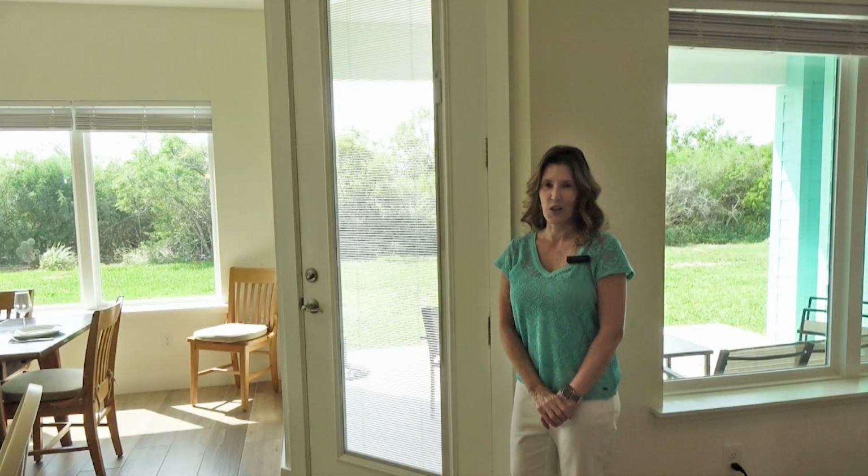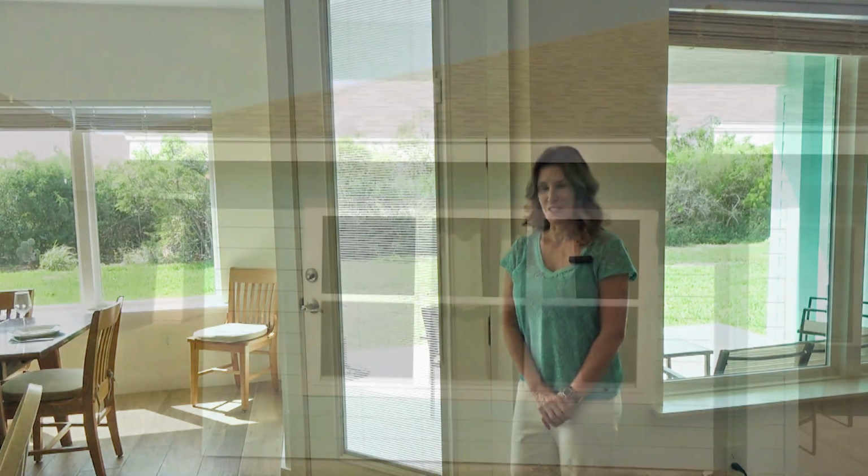And now let's visit what's sure to be one of your favorite features of this home, the covered patio with a view of the wildlife corridor.